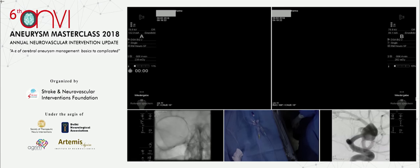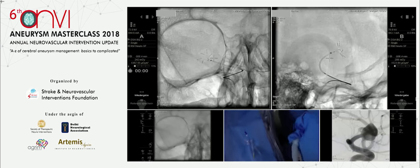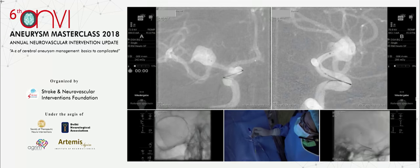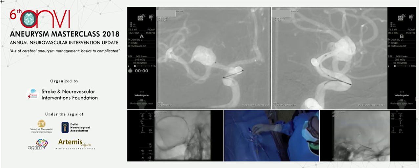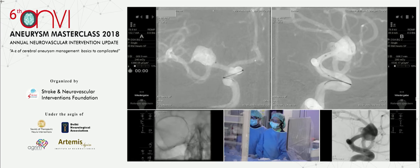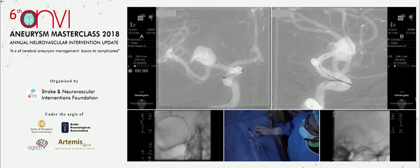Can you just point at the device in B-plane? Yeah, one second. This is the device. Perfect. This is the articulation, and this is the detachment marker. So now, radio silence. Good. She pulled it back after deploying, and she will now pull back the microcatheter and fully deploy the device.